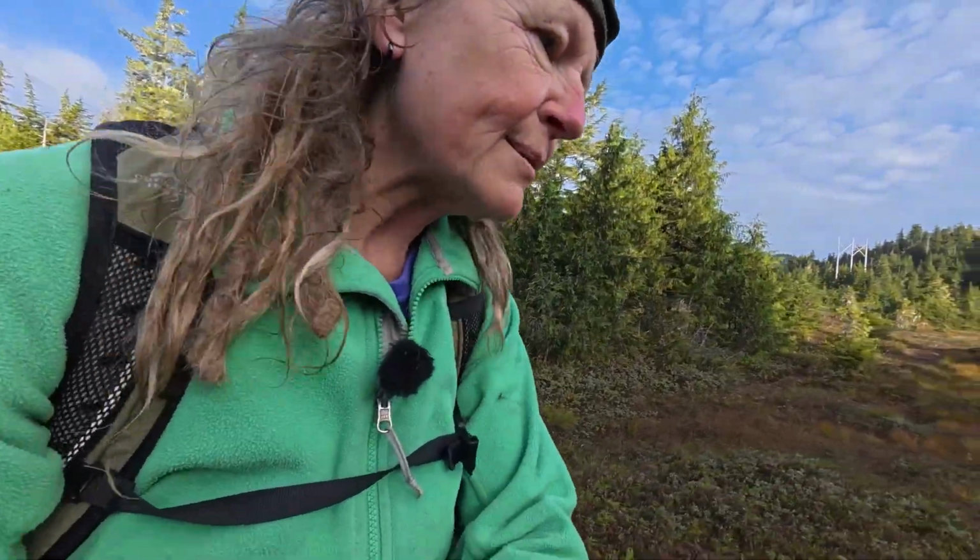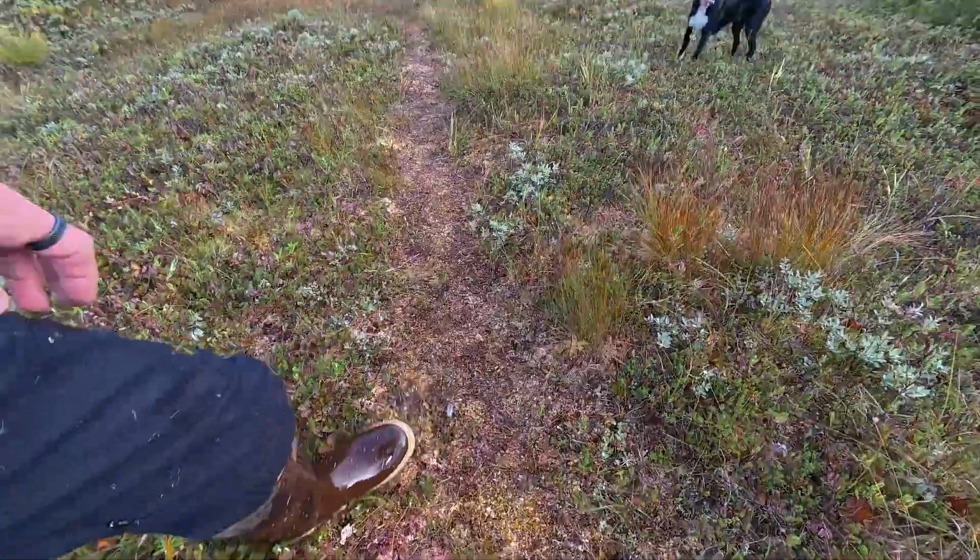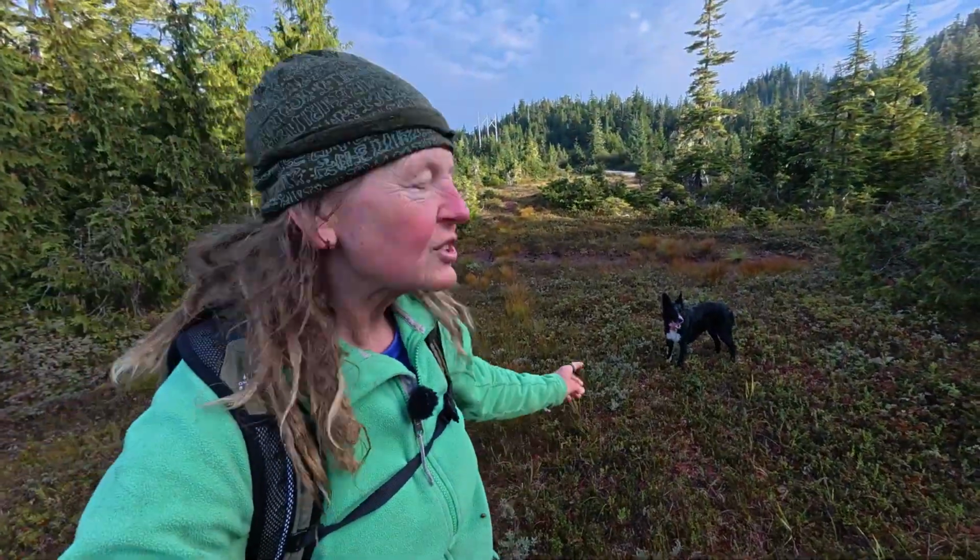Okay, so this is our second big turn that we make in this track. Definitely not a trail. You can see maybe this track here. It's about as clear as this trail ever gets. There is another logging road over here. It's called White River Road, and that leads to a lot of smaller logging roads that branch off.